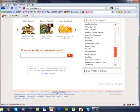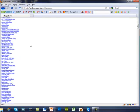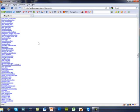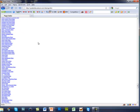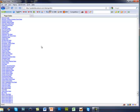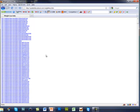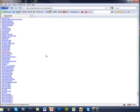What you can do, though, is scroll down to the bottom and click on Sitemap. What you get here, I mean, this is so cool. Look at this. Tons and tons and tons of niches. Okay, so what's really nice is, if you don't know of anything you'd want to get into, you can't think of anything off the top of your head, just come here. I mean, bam, that's it. Weight loss pages. That's where the weight loss stuff is at. And look at that. All this content that they've got here. Why do you think they have all this content? Because it's a totally hot niche. That's why.